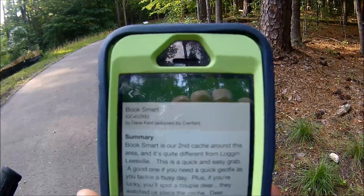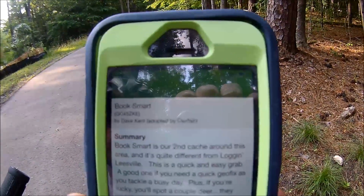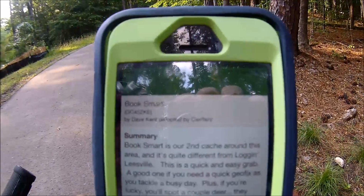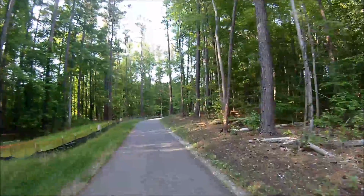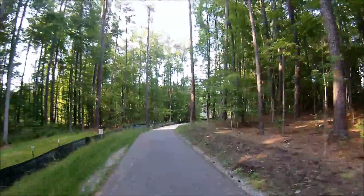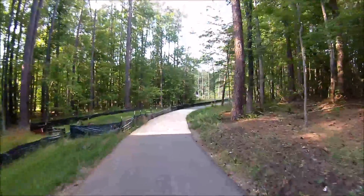And here's a bit of the description. I'm very close to it apparently. It's the second cache around this area, and it looks like they did the same for one called Logging Leesville. So let's take a bike ride here and see if we can get closer. It'll be a bit of a short ride because we're at the end of this trail here, and we'll check and see which direction we go.